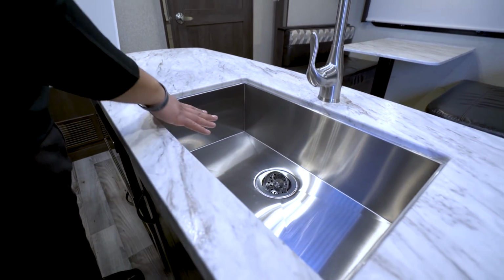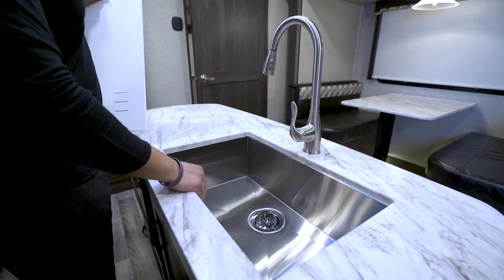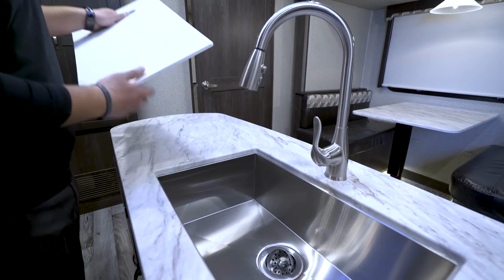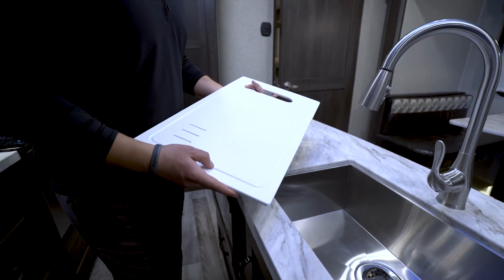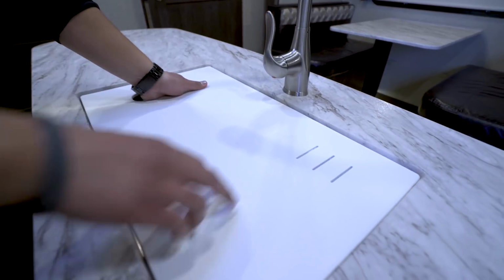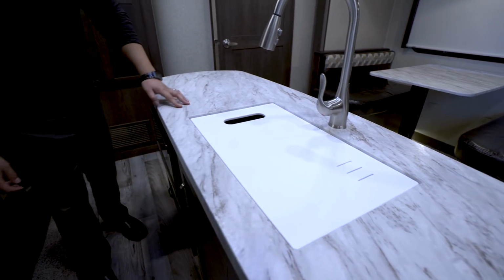Gorgeous stainless steel undermount, big sink, so you can actually fit full-size residential pots and pans down in there, and you have the high-rise pull-out faucet as well. The sink top cover is a cutting board, so if you want to flip it over and use it as a cutting board, you can. You'll also see you have some little knife holders there as well, so if you want to store some knives in there, it makes it pretty simple.